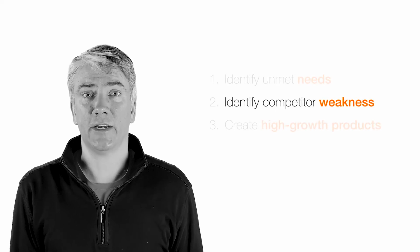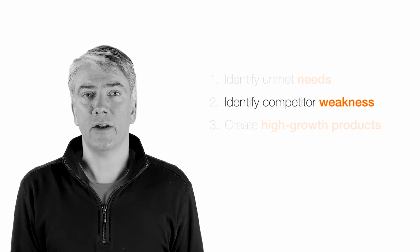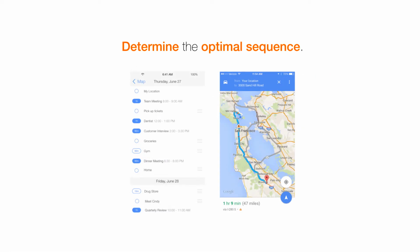The next step to execute jobs theory is critically important. You should identify your competitors' product weaknesses so you can exploit them. You can identify your competitors' weaknesses using unmet needs in your customer's job.